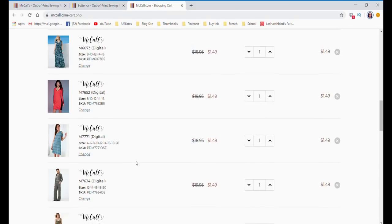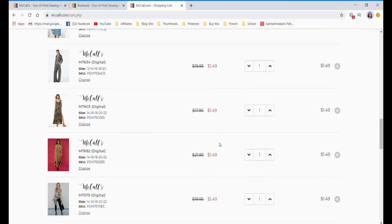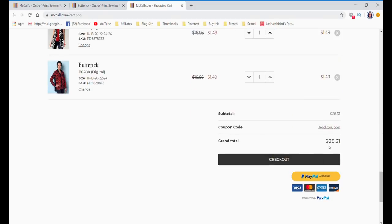I have a grand total of 19 items, and I'm going to pay a whopping $28. I cannot believe it, because this is ridiculous. $1.49 per pattern, and they are PDF. I am going to have them immediately. Actually, the prices, because I belong to the club, were not $1.49, they were $1.19. So all these patterns were $1.19, and that is, yeah, it's insane. I know they're out of print, but I don't care.